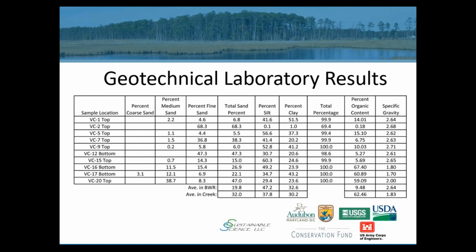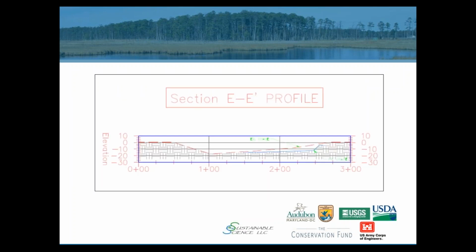And the other encouraging thing is when we took those cores, the sediment was fairly uniform in distribution vertically, so there wasn't a lot of vertical stratification. So as we excavated material from these inner meander bends, we were getting essentially the same material from top to bottom, which really helped with the logistics as we implemented this project.